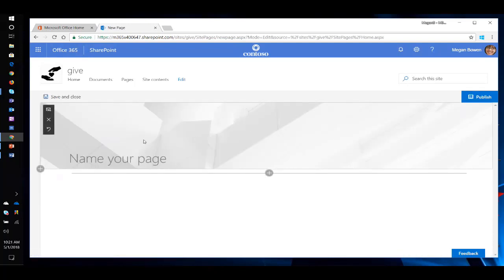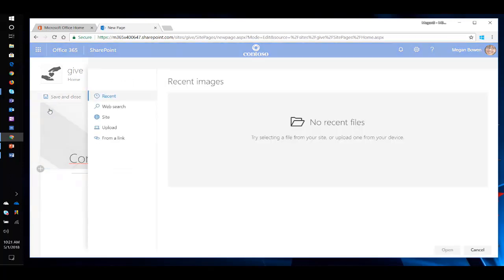If I click on Add News, you can see, again, I'm taken to the page authoring experience. And maybe what I want to do is give this a name, right? Contoso in the community. And maybe I'd like to give this page a little bit of a header, right? So I can come in here and say that I want to add an image.